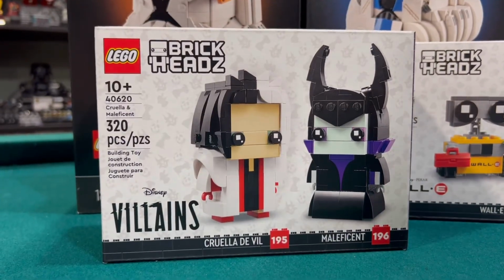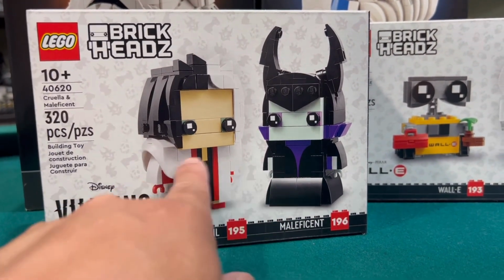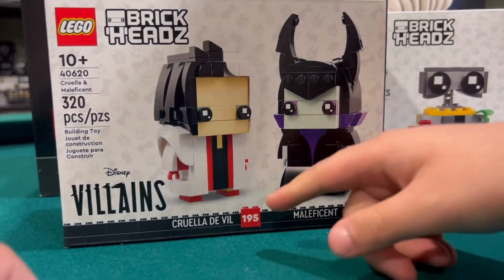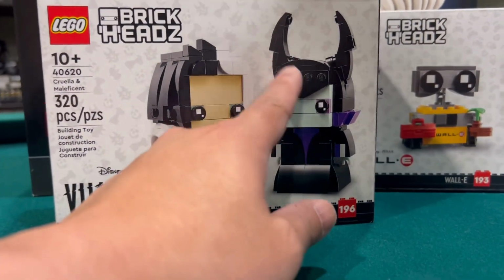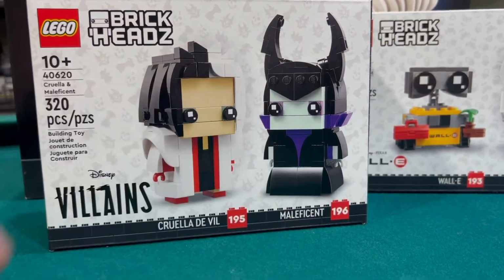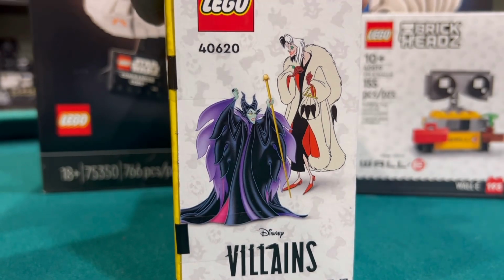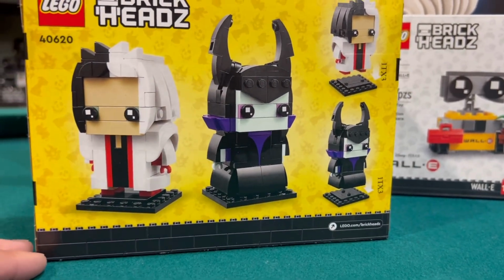Then we have the Disney villains. We have Cruella de Vil and Maleficent. Which one do you like better? Maybe Cruella, because she has these red things with black. Yeah, that's cool. It has a coat. I like Maleficent's horns though. Here's IRL. You know how it means brickhead? Yes. I'm Little Brickhead. Oh, you are Little Brickhead.